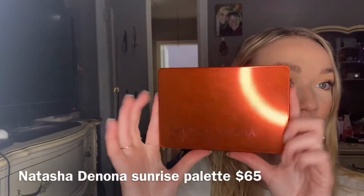The last palette that I wanted to mention is my Natasha Denona. This is the Sunrise palette. If you haven't seen summer in an eyeshadow palette, here you go. I love wearing warm tones in the summer, and this has just got a beautiful mix of these awesome oranges, and then it's got a few pops of purple or whatever colors those are, and then these 2 yellow shades are just so special.